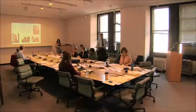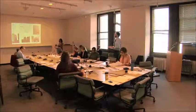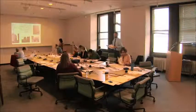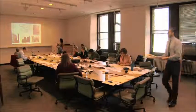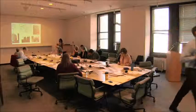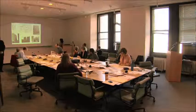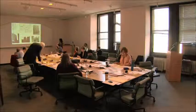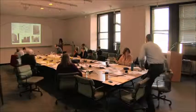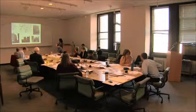Good morning, Commissioners. Rita Wong, Preservation Staff. 44 Lispenard Street is located on the south side of the street, right here, mid-block between Church and Broadway. Here, to the right, you will see it's a gray building that's in the photograph. The proposal is to construct a two-story rooftop addition, set back from the front and rear facades, and set below the existing roof surface.